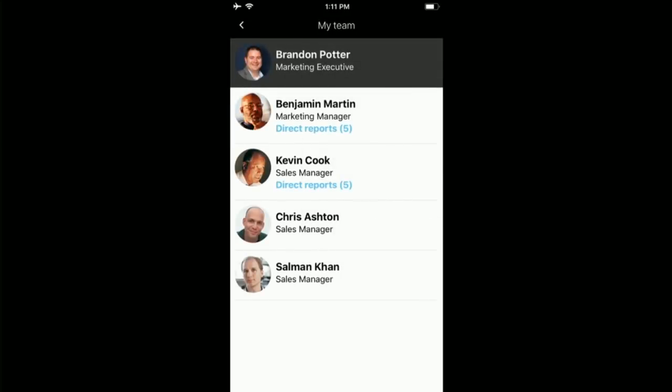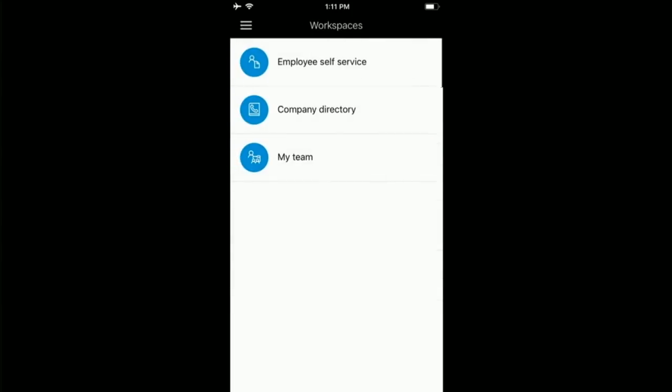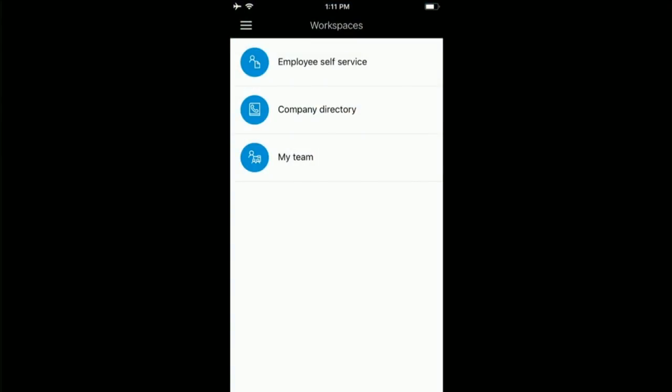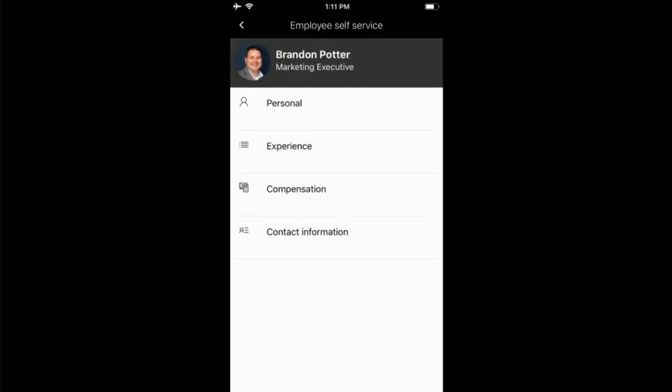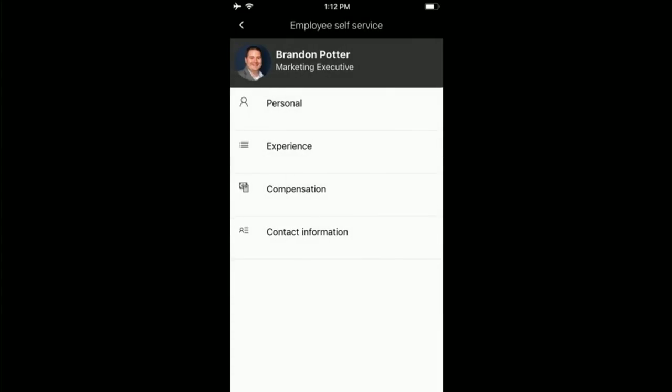But you can kind of get the idea, even as a manager, I can see the team. So here's my direct team. I can click into Benjamin, or I can actually click into his reports as well. So I can see all of the information that you would normally see. I apologize, I don't know what's going on with the connection. Let me try something here. There we go. All right, so here I am back to employee self-service.